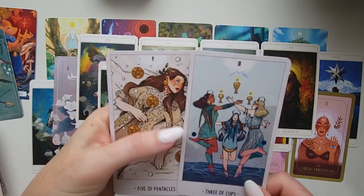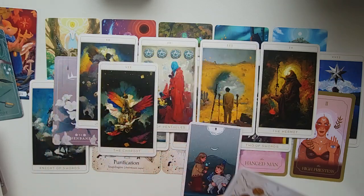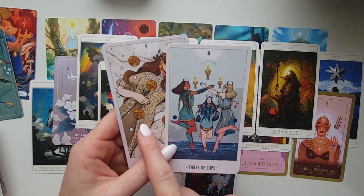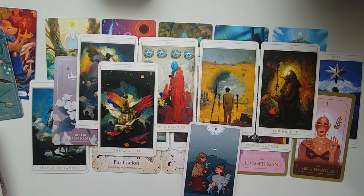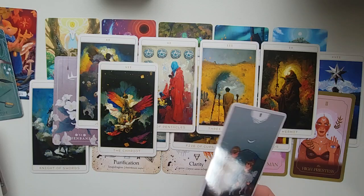So, these are the cards that were under the couch. The 5 of Pentacles, which is being left out in the cold, abandonment, and then the 3 of Cups with the celebration and new beginning. There's even something on it. It was under there for so long. But yeah. Anyway, you needed to see that for some reason.